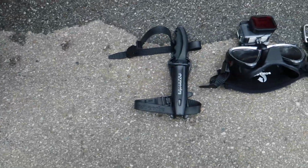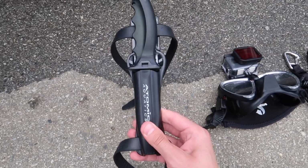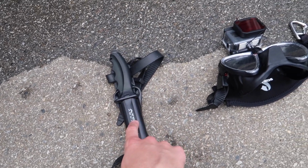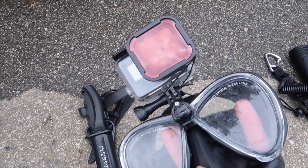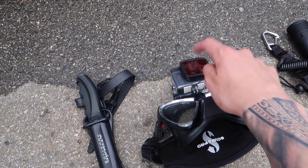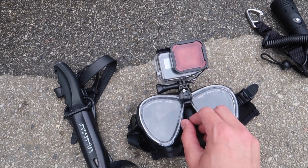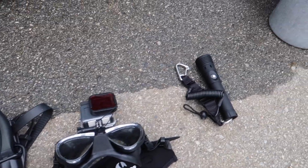Alrighty guys, so I wanted to show you some of the stuff that we're going to be using down there to find as much stuff as we can. Of course, I have my knife in case we find any fishing line or fishing lures. We'll be able to cut those loose. I got the GoPro here. This time I'm going to be using a red filter on it to kind of help out with the bluish tint that happens once we get pretty deep. So let me know if you guys like it with or without the red filter in the comments down below. So we're going to give that a shot. That way we have all of our first person footage for underneath the water.